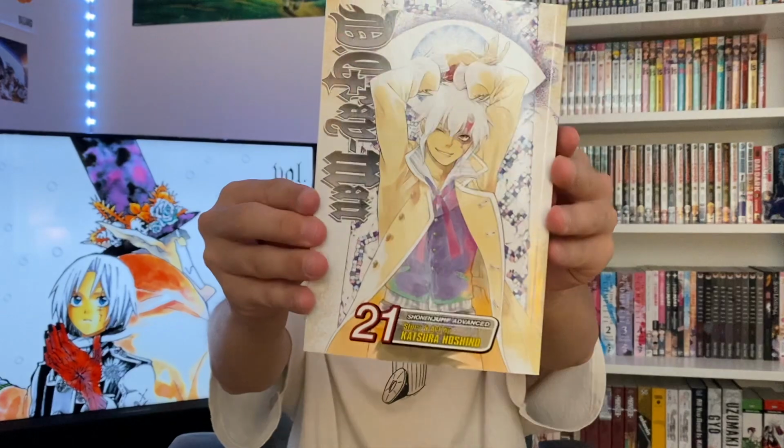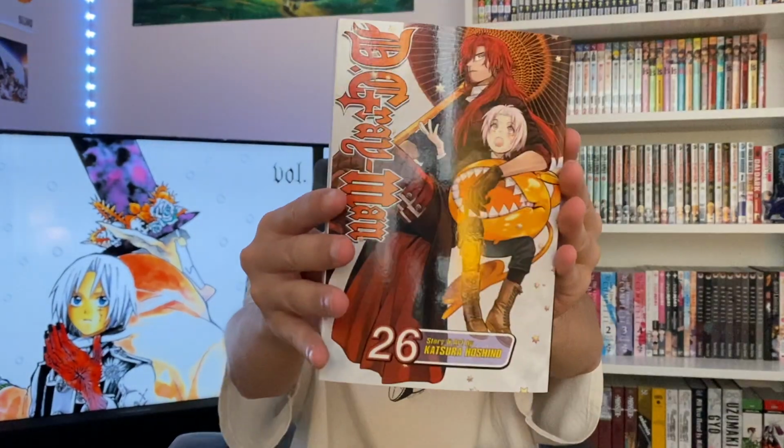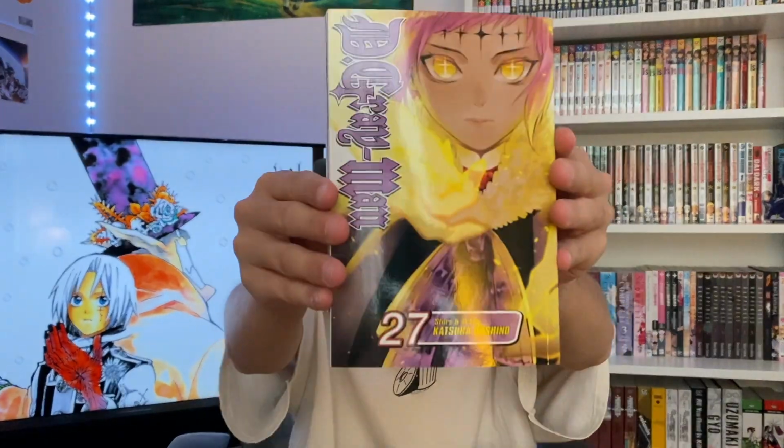Alright, and next up we actually have some more volumes of D. Gray Man. So right here I have volume 20, 21, 26, and 27. Volume 27 actually did come out this month, so this is a brand new volume in the series. I know that this series has been experiencing some hiatus, and now they only release like 4 chapters a year or something like that, so it is a pretty slow release for these volumes.